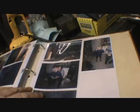So, yeah. Kind of thought I'd show you guys. Found some more pictures, and I'd like to go back in time to that age again, because I was able to do so much more. Didn't have the worries I got now.